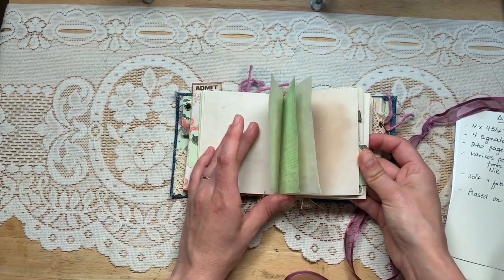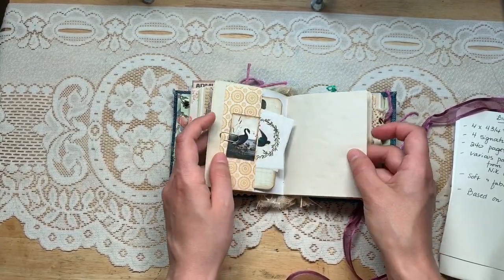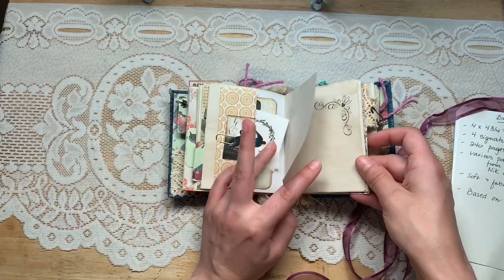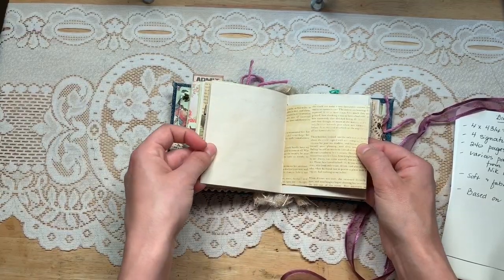These little ones can be hard to flip through because the pages are so small. I think this would be wonderful for daily journaling too. If you don't journal a whole lot and a big page is kind of overwhelming, after a few sentences you've filled a page and you feel like you've accomplished something.